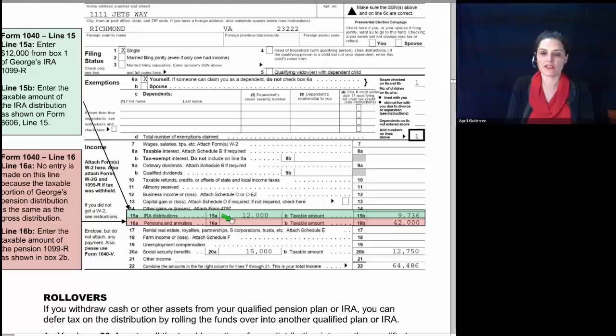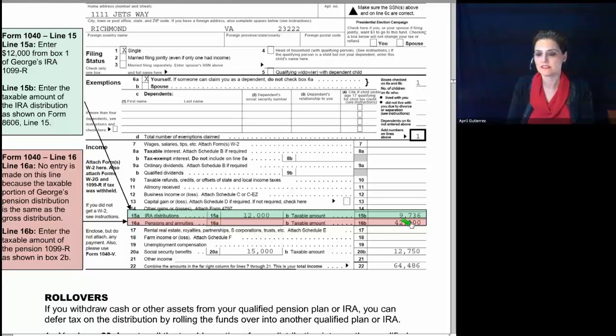It's been my observation that tax software leaves line 16A blank if the distribution amount and the taxable amount are the same number. And so the software we have has left this box blank. But there'd be no harm in having $42,000 in both boxes. It's just that tax software typically doesn't put a number in box 16A if box 16A and B are the same. But you can see that line 15A is a higher number than line 15B, and therefore both numbers are entered.